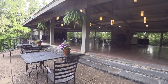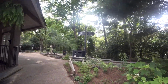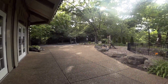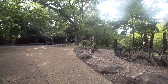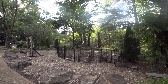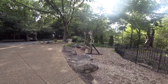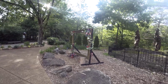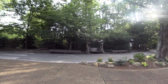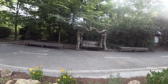Looks like maybe a dance hall or a meeting place. Oh, look at that, that's interesting. Let's study that for a minute. I don't know. I guess a portrait for selfies. Oh man, look at that swing. That is so cool.